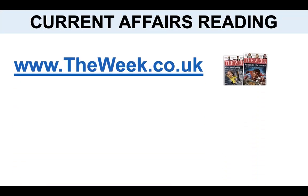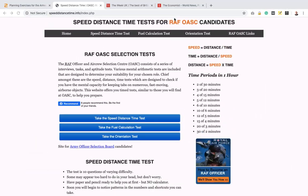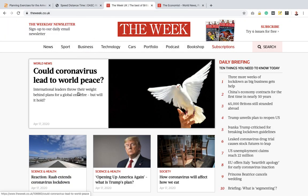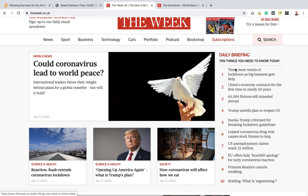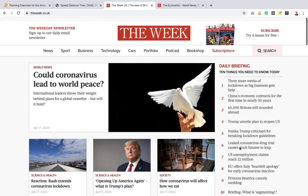There are a couple of websites I recommend you look at. The first one is theweek.co.uk, which is an appraisal of what's been going on in the last week. And the other one is The Economist. I recommend you look at those 2 websites. If I quickly take you to those, you can see here theweek.co.uk. There's a daily briefing every day. If you read this every day, then your current affairs will soon get up to speed.